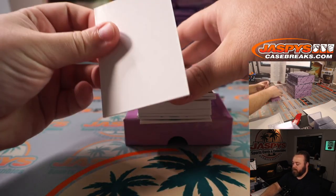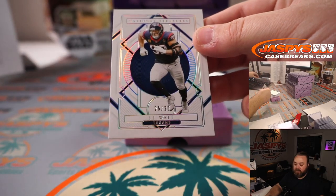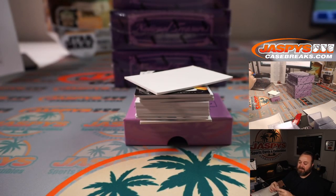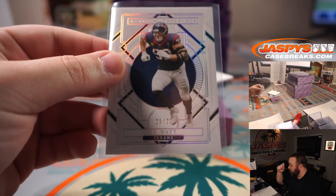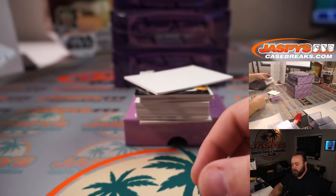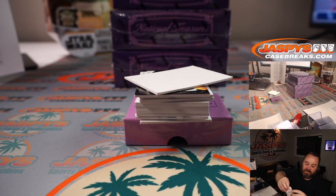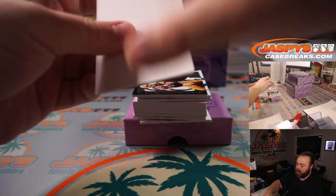First up is JJ Watt, 25 out of 25 for the Houston Texans and Taylor McCallop. I saw, yeah. It's at 10 now, right? I'm okay with that.